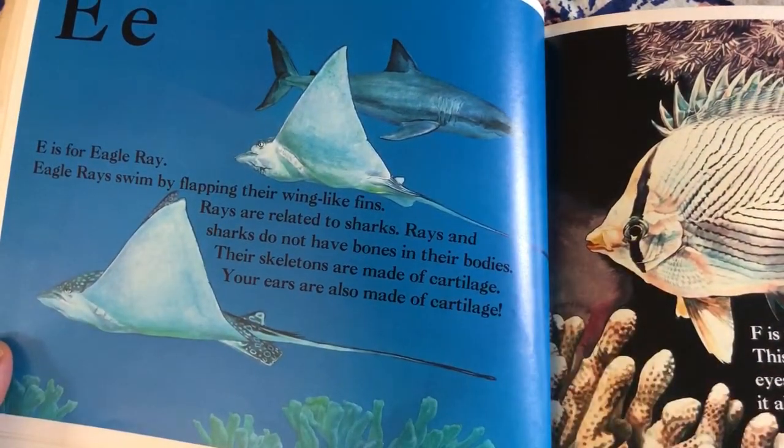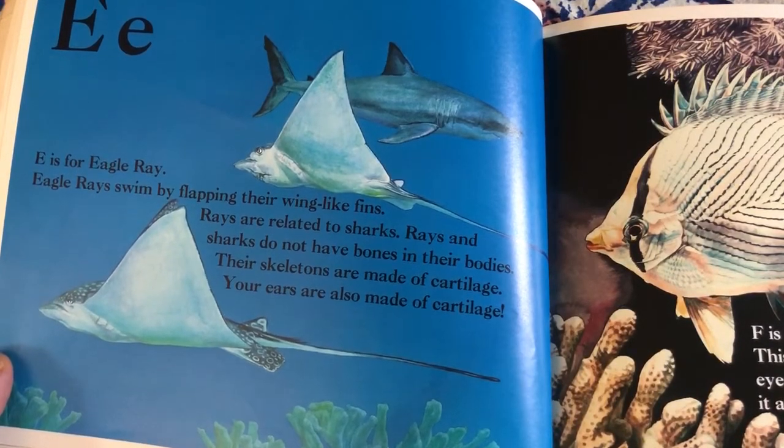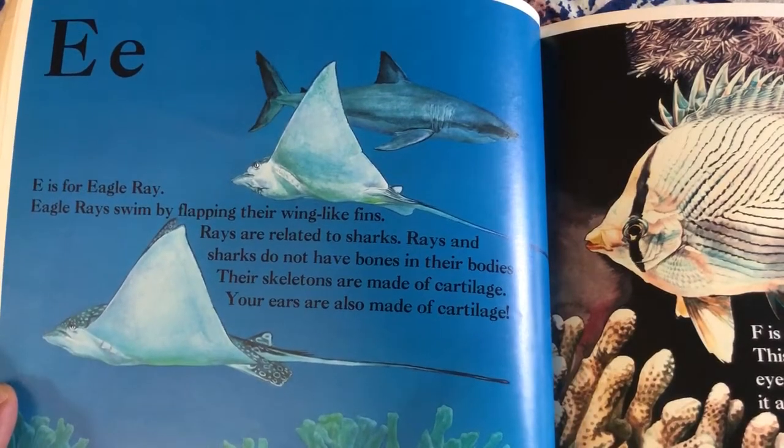E is for eagle ray. Eagle rays swim by flapping their wing-like fins. Rays are related to sharks. Rays and sharks do not have bones in their bodies. Their skeletons are made of cartilage. Your ears are also made of cartilage.